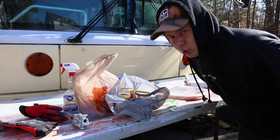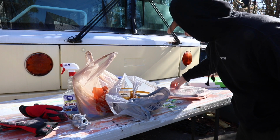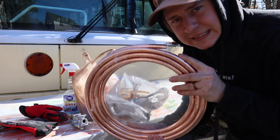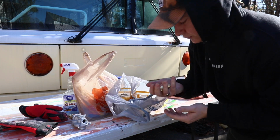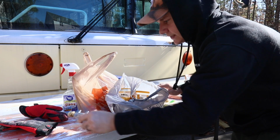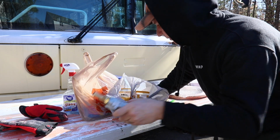Okay, so we just took a quick trip to Home Depot and Lowe's and picked up the stuff that we need. We're going to be running copper pipe through the interior of the bus, and we're going to do flare fittings. So we just got a bunch of joints and stuff to put it all in. This is our regulator that will be attached to the actual propane tank.